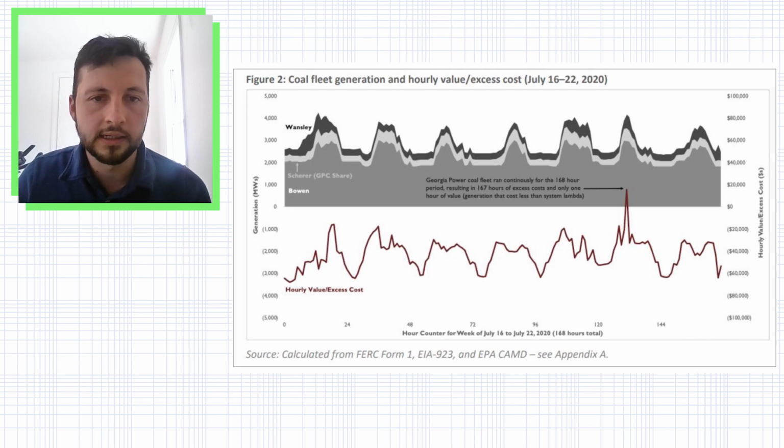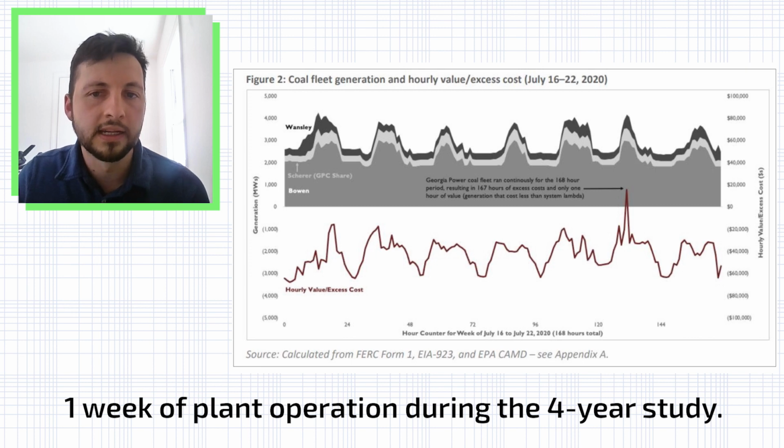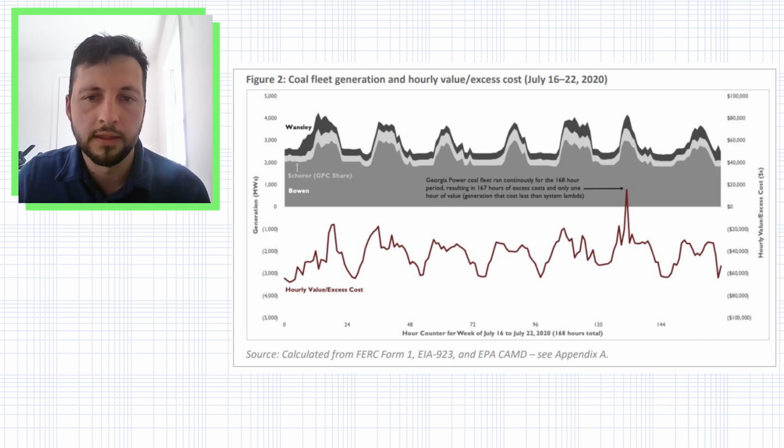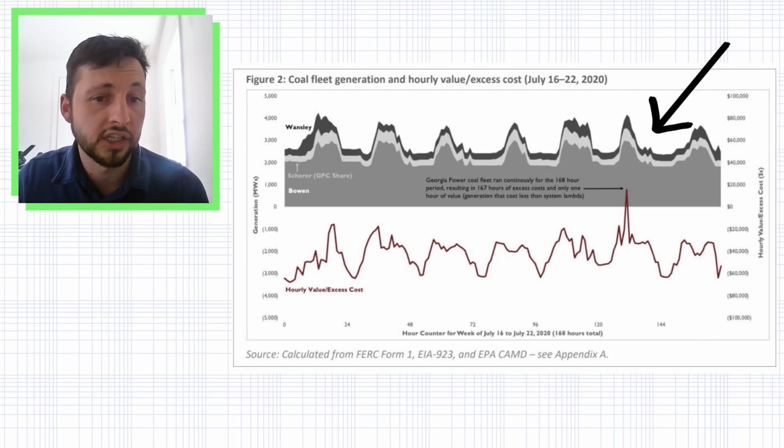And this is a zoomed in view of a single week during our 4-year study period. It is in fact the week where the coal fleet lost the most amount of money in a 7-day period. So there's 2 parts to this graph. The part above 0 is the generation from Wansley, Scherer, and Bowen. And it shows that these plants operated continuously over this 7-day period. The generation never went to 0. They were always on, and at times they were dispatched a little bit higher.